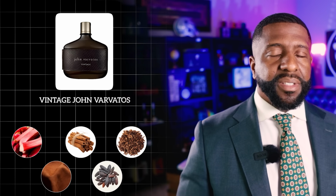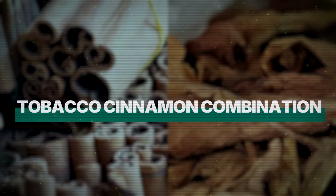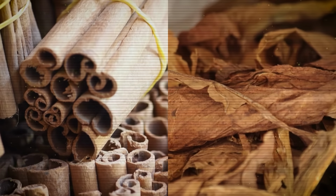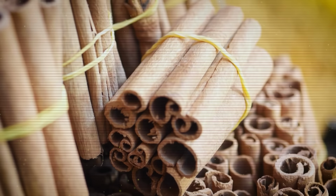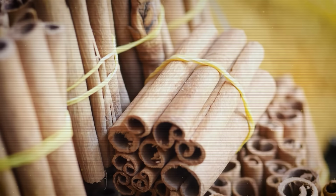And what are the highlights here? Again, that tobacco, cinnamon, suede dry down. Tobacco, cinnamon, another combination that works really well. If you guys haven't caught the theme by now, the note of cinnamon is one of my favorite spice notes, and it is the perfect spice for the fall season. I connect fall with the smell of cinnamon. Again, you think Thanksgiving, you think apple pie, you think things of that nature. It just screams fall to me.